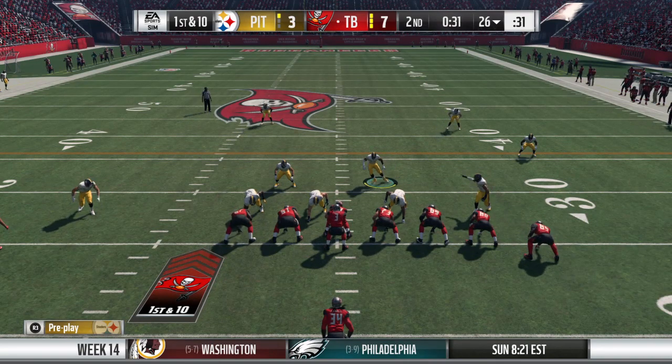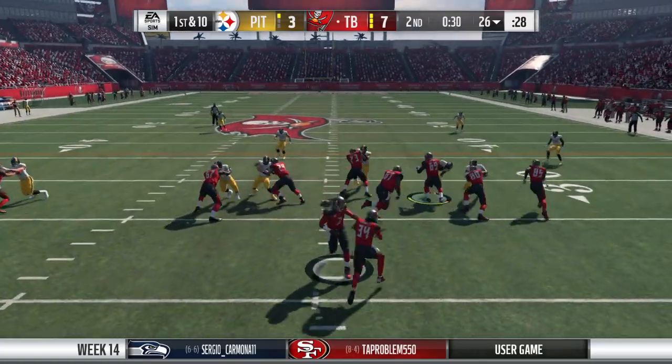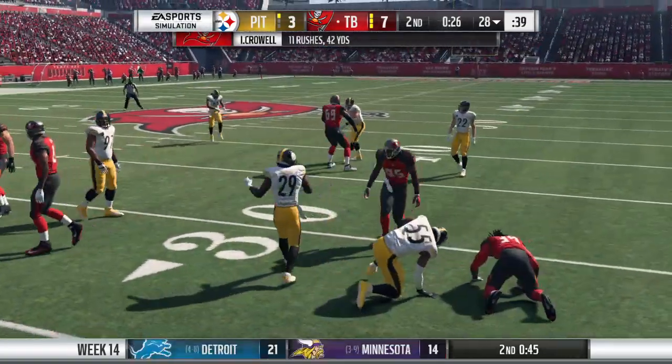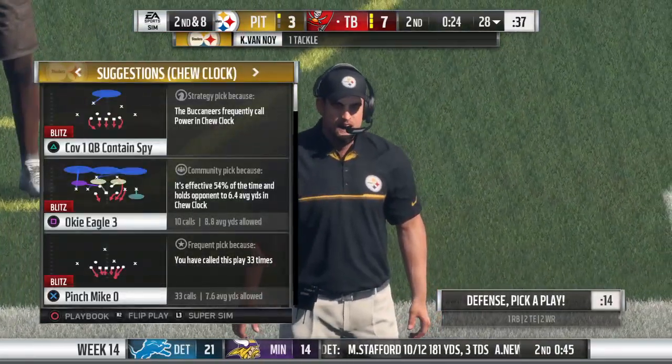And really shouldn't underestimate what he's getting done here, because anytime you're on a pace that's going to approach 100 yards, you've really done some damage in an NFL game. And now he's looking just to add to his totals. 2 yards on the pickup there. It'll be 2nd and 8.